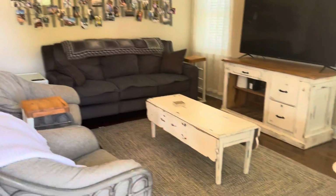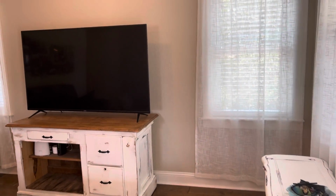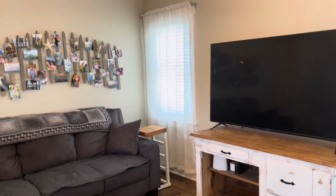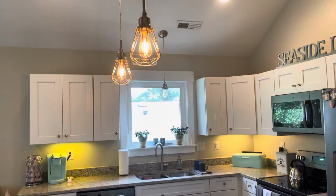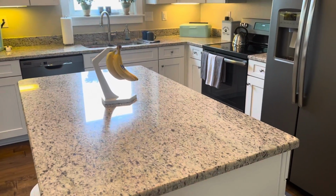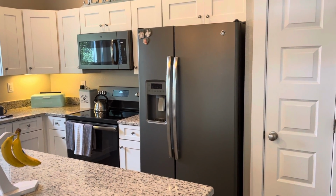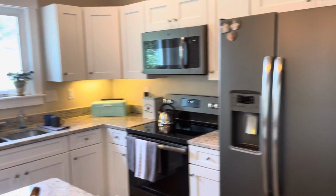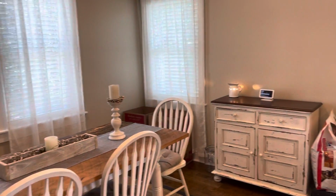Okay, so you enter into the great room. So this is what we were talking about yesterday on a typical beach box. It's one great room living area that's gonna be the living room, kitchen, and dining area. They have really nice light fixtures in here. The kitchen has granite countertops, stainless appliances, and they are the dull kind that don't show fingerprints. They're all GE appliances. It is an electric range, dishwasher, and then turning around to see the dining room.